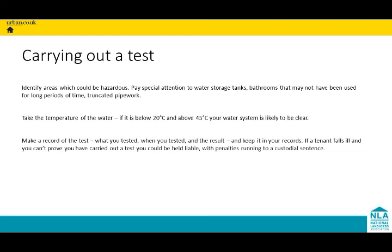And if one of my tenants falls ill and I can't prove that I've done a test, could I be held liable for this? Well, potentially. Like with all these things, if it ends up in court, then it's down to a judge to decide, and you have to look at what reasonable steps would have been taken.